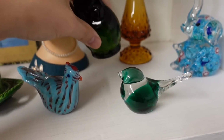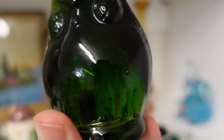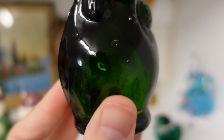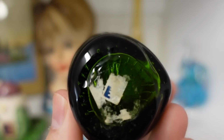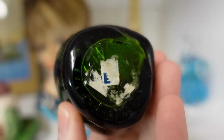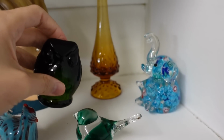And this owl, look at this. There are Bollicante bubbles in there, those controlled bubbles if you look closely. And it's an owl in this beautiful green color. There's what's left of a Japan sticker, it looks like, on the bottom. But I mean, it's just a really, really fun owl.